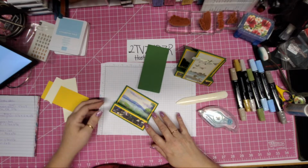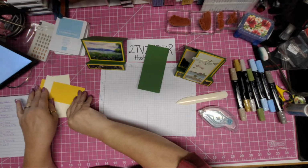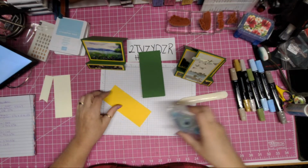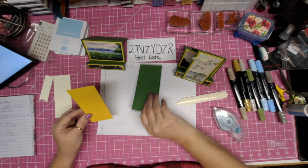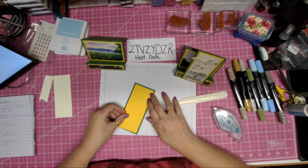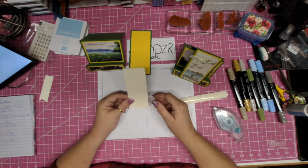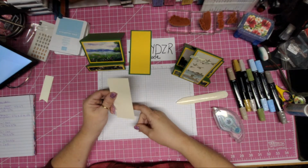So there we go. So we got that piece down. And now we can set that aside for a minute. We have another piece of layering. This is 2 1/4 by 5 1/4. We'll put that one on top of this other base card. Just like that. And we're going to set that aside for a second. And then we have the very vanilla layer, which is 2 by 5. And we're going to do some stamping on this one here.